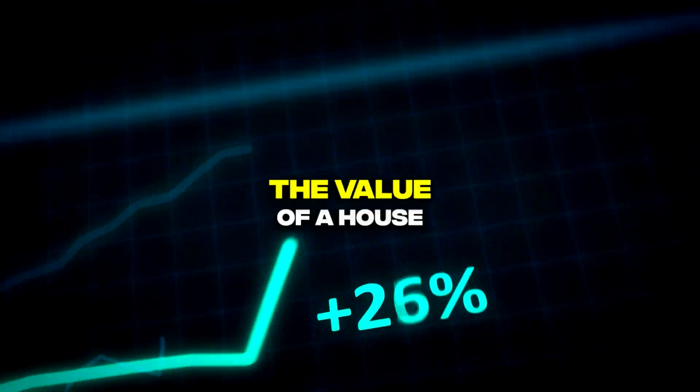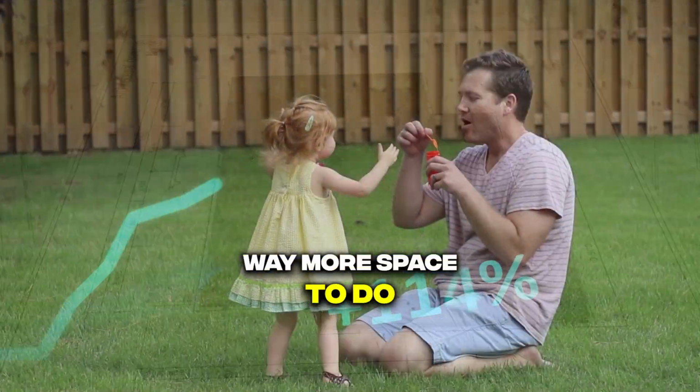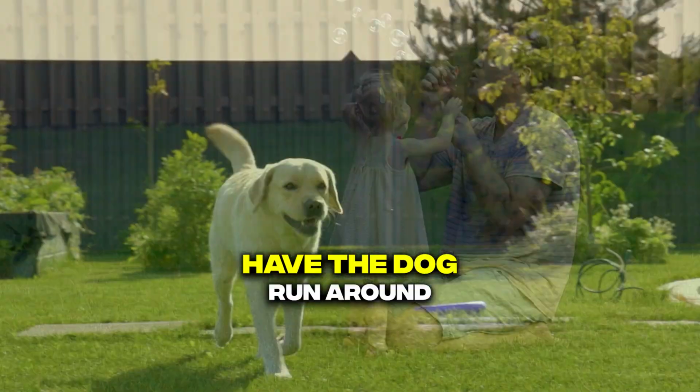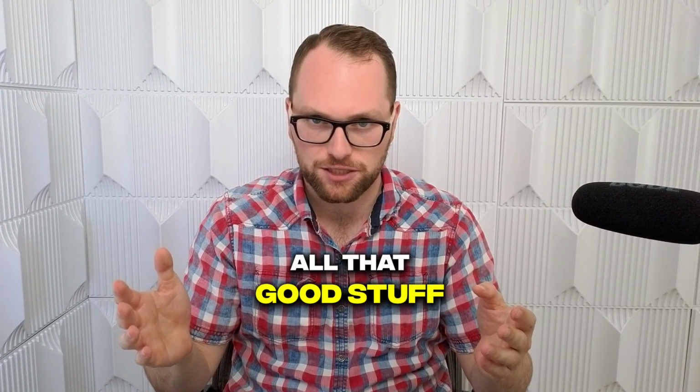Factor number 7, guys, is lot size. Lot size is crucial when determining the value of a house. Larger lots provide way more space to do outdoor activities, have the dog run around, let the kids do whatever the heck they're doing, all that good stuff. Generally, you want to be within 2,000 square feet of the same house.